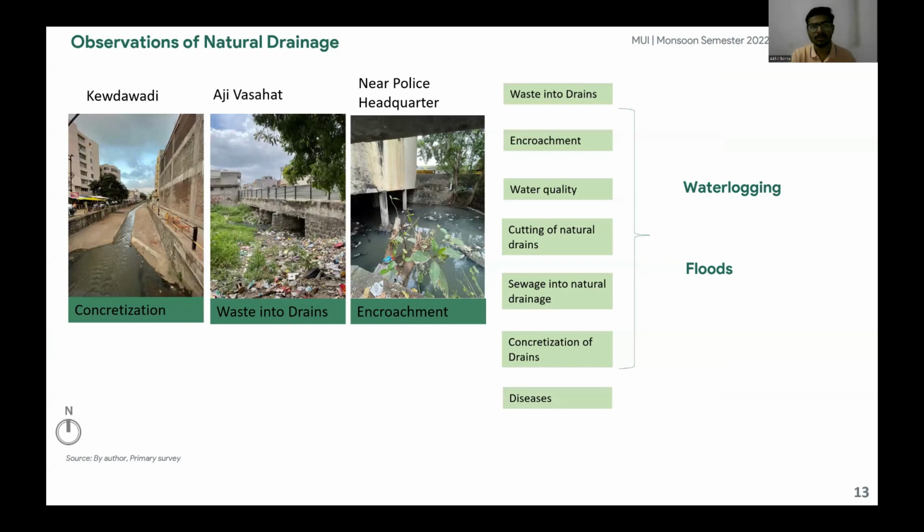Other problems are due to the waste in the drains, encroachment and concretization. These natural drainages have overflowed or waterlogged during the monsoon seasons.